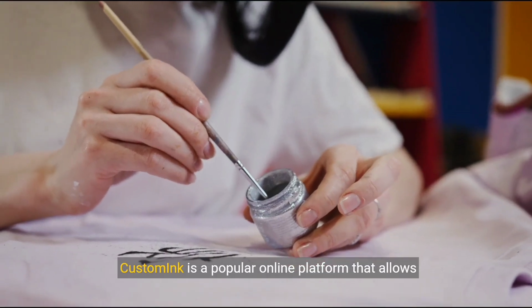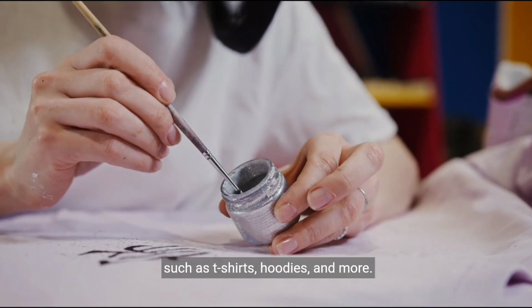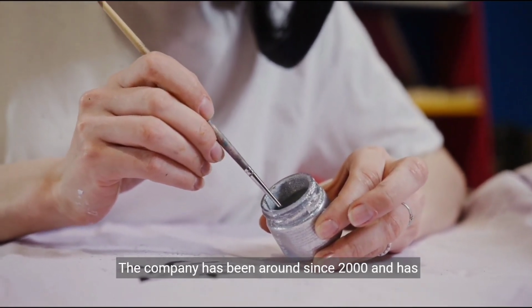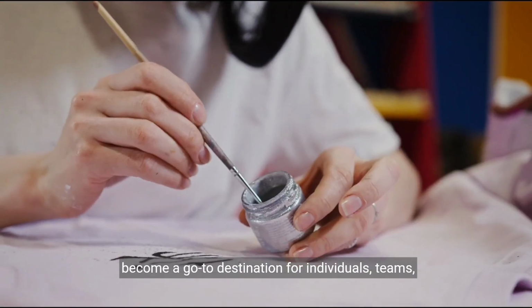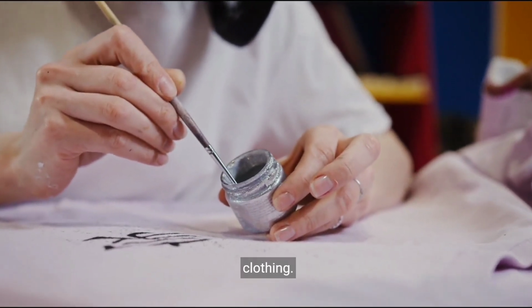CustomInk is a popular online platform that allows users to create and design their own custom apparel, such as t-shirts, hoodies, and more. The company has been around since 2000 and has become a go-to destination for individuals, teams, and businesses looking to create unique customized clothing.